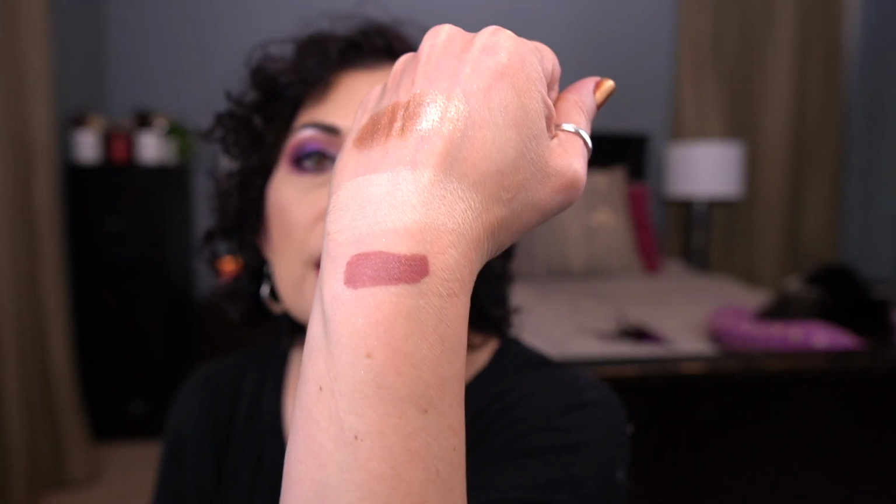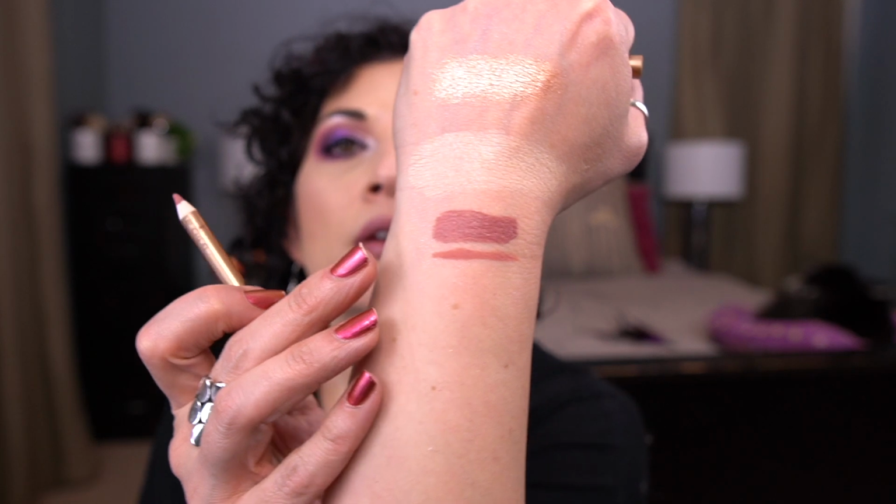If the shade was different, then I would not want it. And I also think this is a shade that if I top it with a gloss, it doesn't seem to smear all over the place, which I appreciate about this formula because I can't go without topping it with a gloss. And then here is the Pillow Talk shade right there.